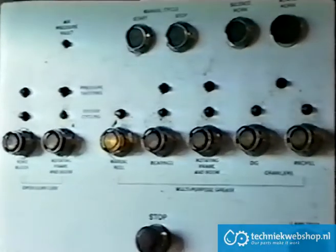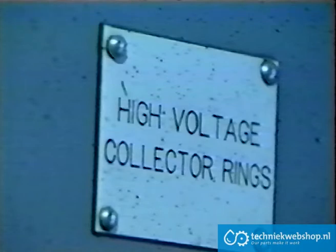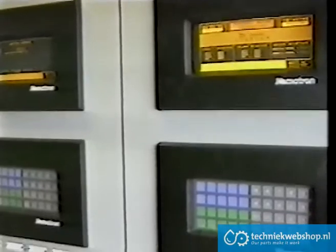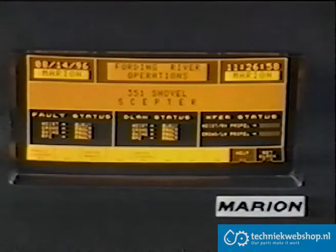Solid-state programmable logic controllers are used for auto lube, hoist, and crowd limits, and system diagnostics. The collector rings and rotoseal assembly are mounted above the center journal on the upper frame for easy, safe access for servicing. The 351M's electrical system features a sophisticated yet easy-to-use diagnostic system with electronic readouts to inform the operator and to assist in troubleshooting. An event logger monitors over 150 separate events for additional diagnostic information.